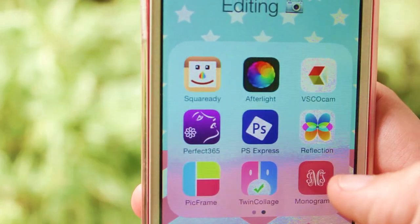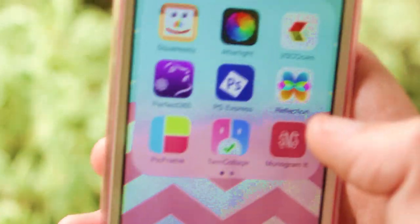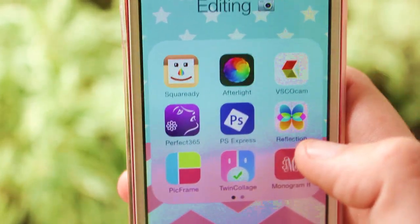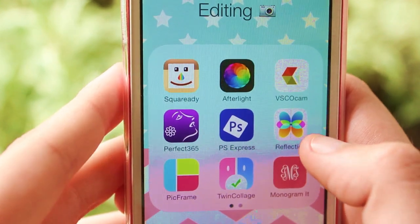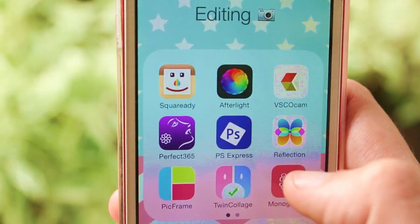I have a lot of editing apps, and I really have been loving editing my pictures more. The camera on this new iPod is so much better than my old one, which was the iPod 4, and I'm like, yes. So now I'm really into editing. But I'm just going to tell you the apps that I have, but not really show you. But I will definitely be doing a how I edit my Instagram pictures shortly.